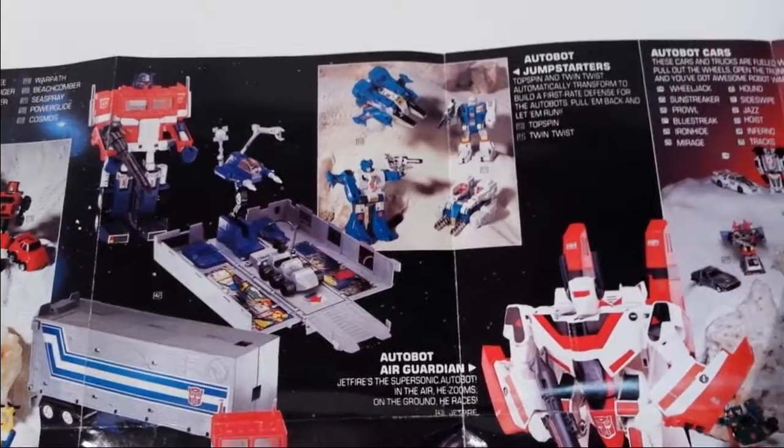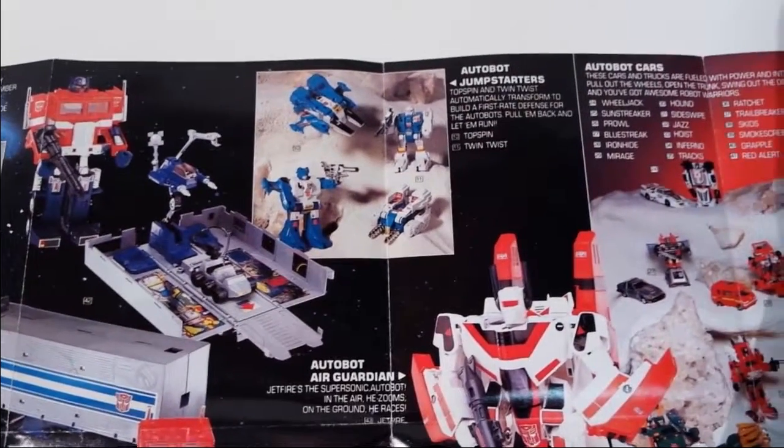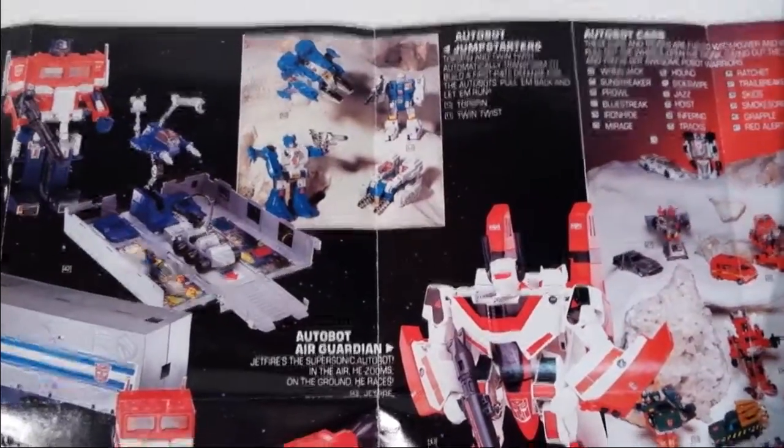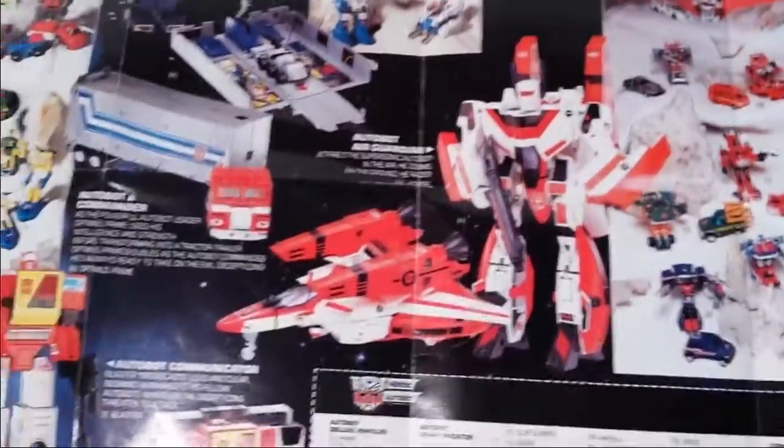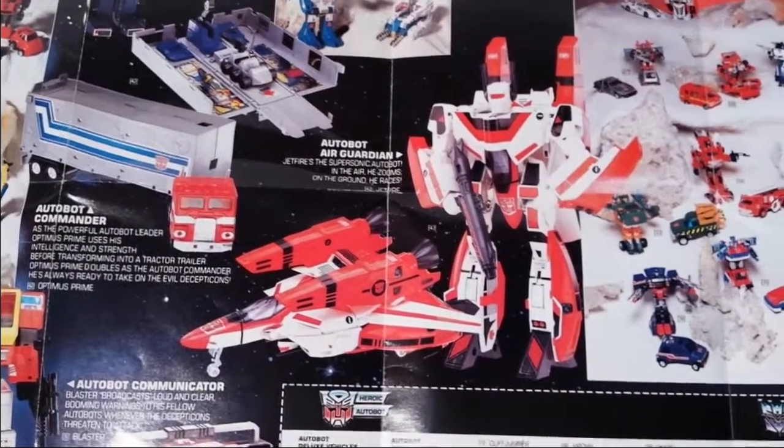I actually have both of those, so I could review them at some point. But yeah, they're alright. Not bad. They ended up being part of the Wreckers in the comic books. And of course here's the infamous Jetfire / Skyfire.